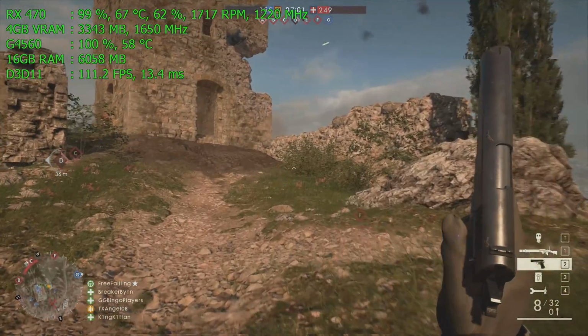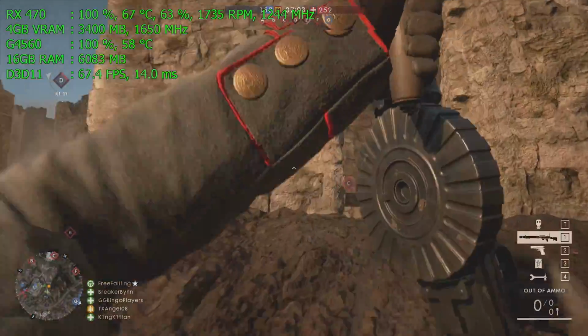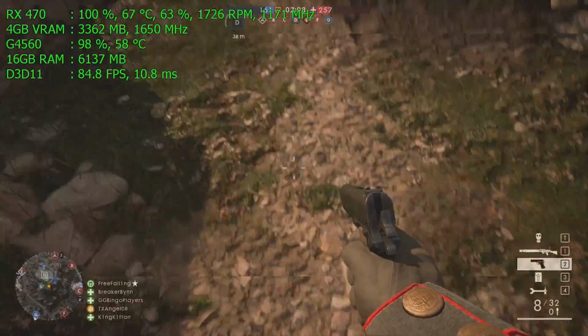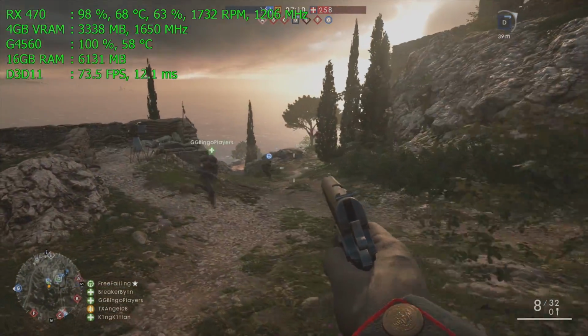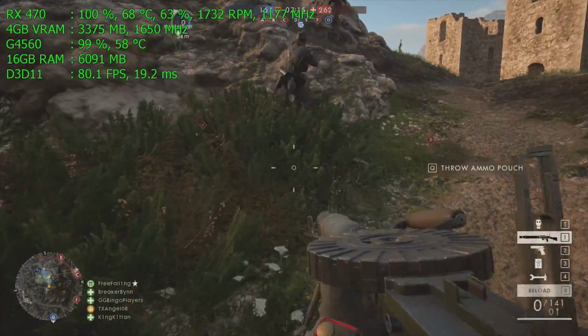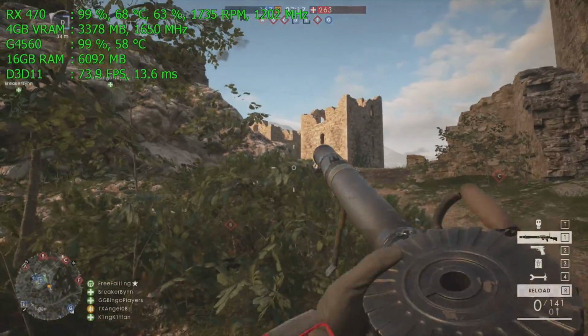Now, we're in multiplayer. Why? Well, because the campaign plays fine. The campaign is not stressful. If you really want to see Battlefield 1 stressed, you've got to be in multiplayer. So if you came here wanting to know, well, how does the single-player game play? It's fine. There's nothing to worry about. It's really the multiplayer that really stresses your computer.